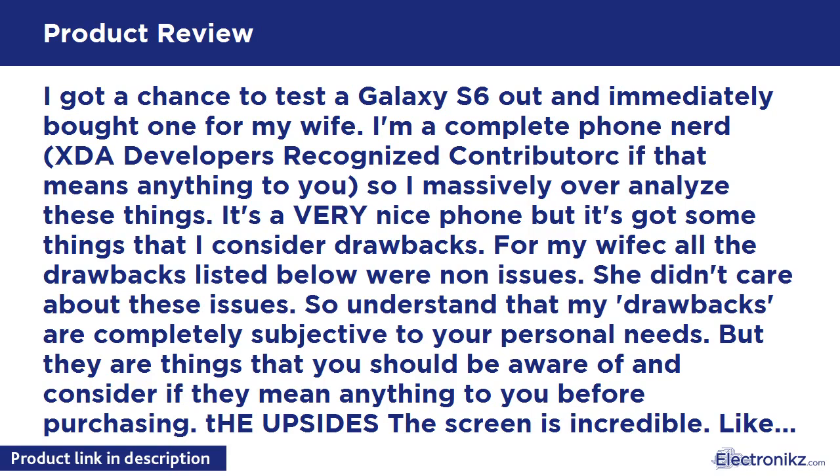Upsides: the screen is incredible. Like really incredible. The resolution is better than my eye can see. I use a Galaxy S4 as my regular phone, and it has great resolution where you can't see individual pixels. I thought the S4 screen was as good as you can get, but the S6 screen takes it to a whole new level. Even though you can't see pixels on either screen, the higher resolution of the S6 screen makes everything look so sharp that it's nearly impossible to tell you are looking at a screen.